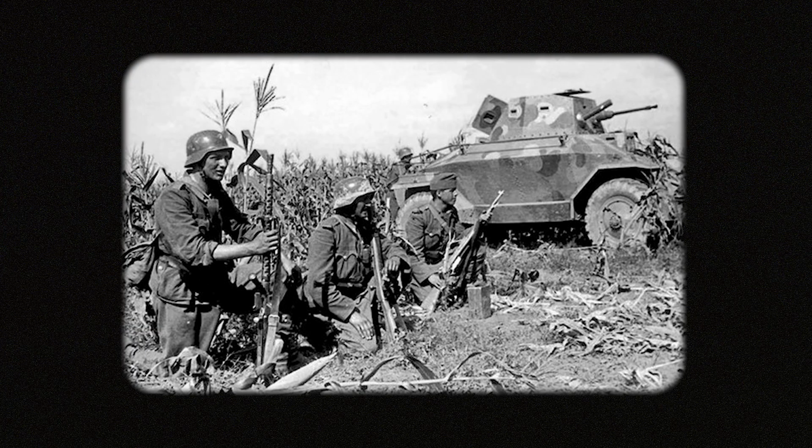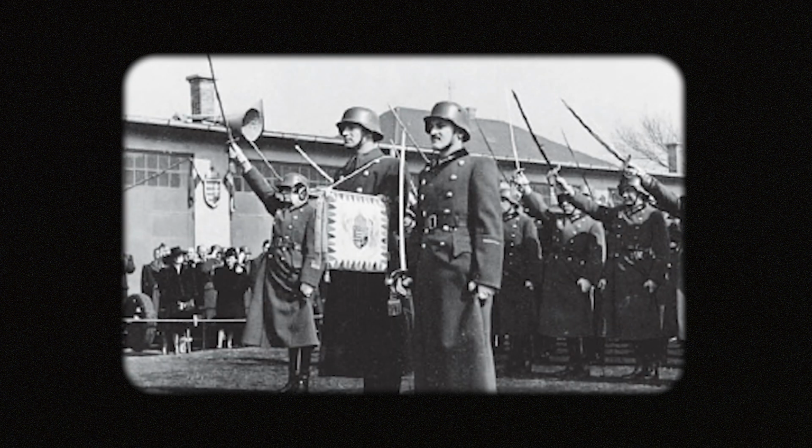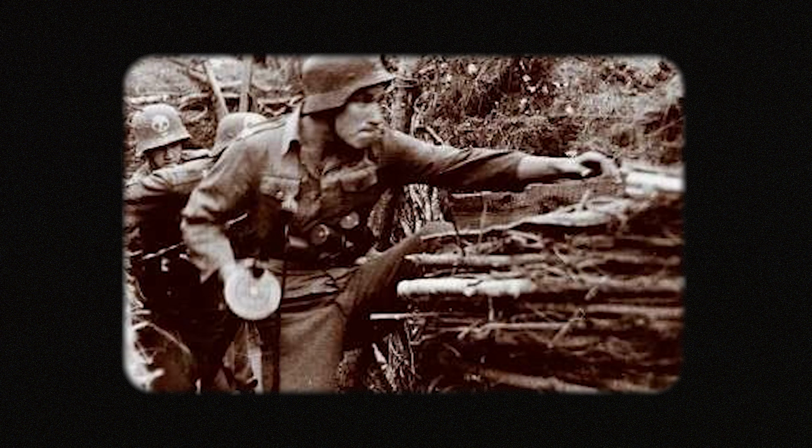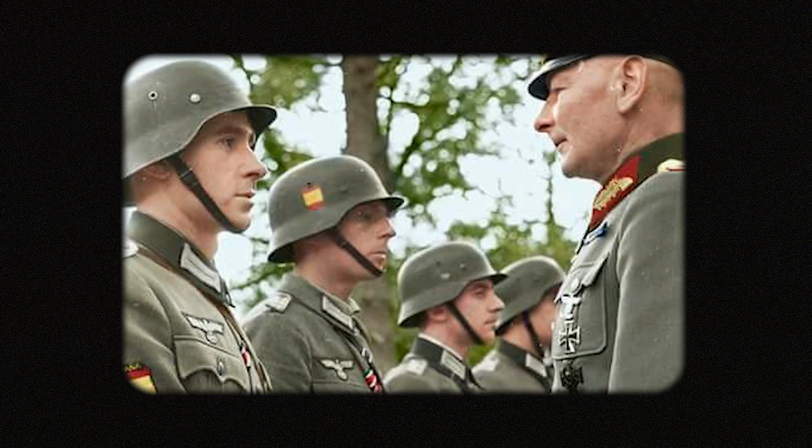The Hungarians use the M38, which is an almost identical copy of the German M1935. These Hungarian helmets are also used by the Finns. Volunteers in the Spanish Blue Division, which fights alongside the Wehrmacht in the east, wear Stahlhelms with the Spanish flag painted on the side. Even allied nations do wear the Stahlhelm.